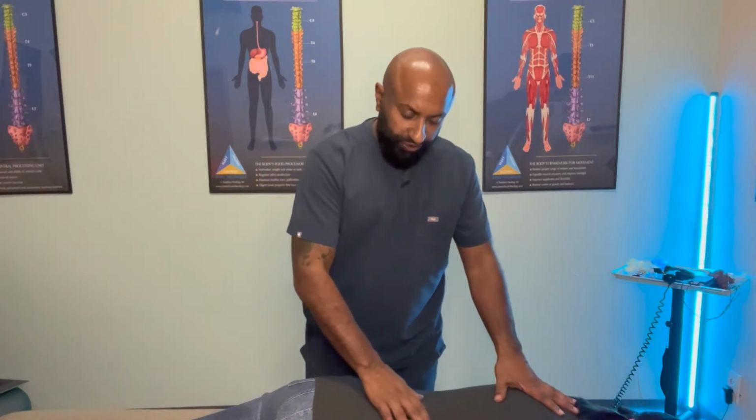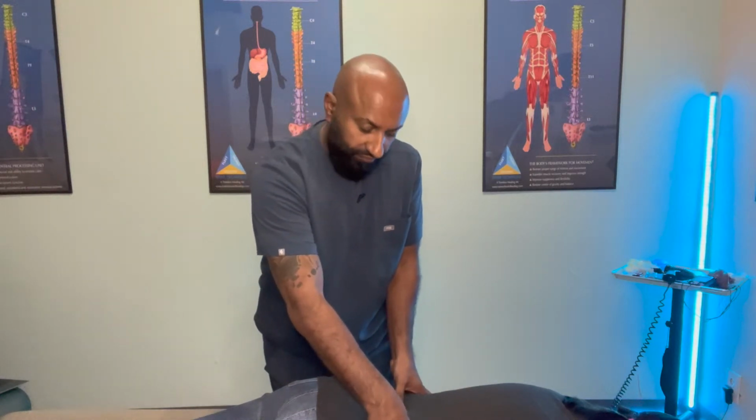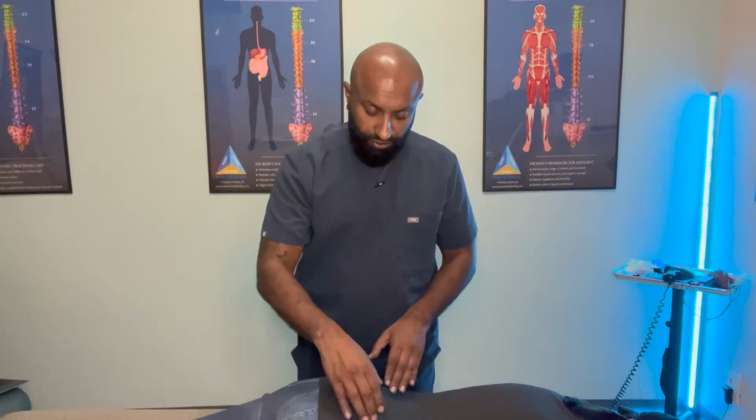Typically we'll palpate, and a lot of times patients will have it in the lumbar spine, especially in the L5-S1 or L4-L5 area. We'll evaluate for degenerative disc or spondylolisthesis. I'll also check for any type of SI joint instability and see how the pelvis rotates.